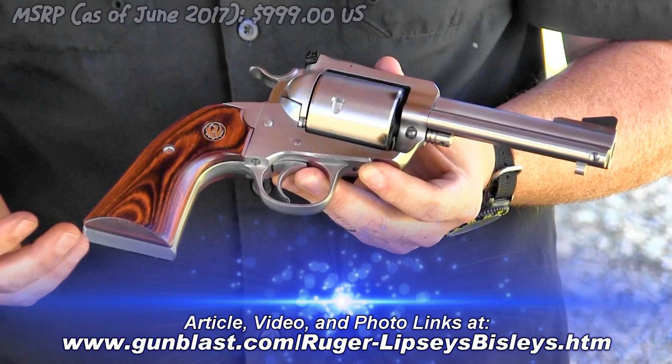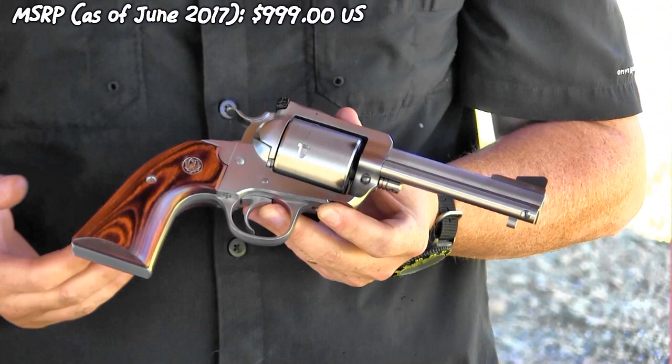And after shooting it this week, I find that it actually has a little less recoil than the 6 1/2. I think a little less momentum going. But extremely accurate, a lot more packable, and they're available now. All right, thanks, Jason.